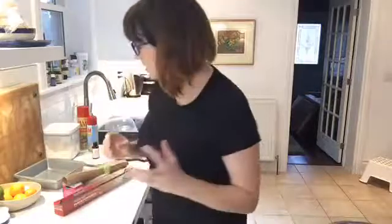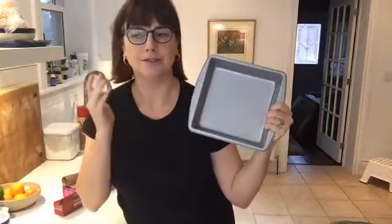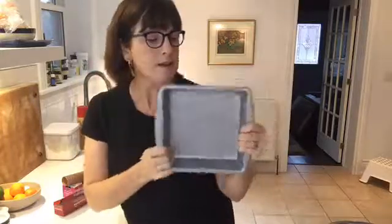So tip number one when it comes to holiday baking is embrace the square. Embrace the square. 8x8 metal pan. I now have 5 or 6 of these. This is a pan in which you make anything from date squares, blondies, brownies. You can make shortbread cookies in here. This is a fabulous way to make at least 16 and sometimes 36 little sweets. Hello Dollies, all those sorts of fantastic squares.